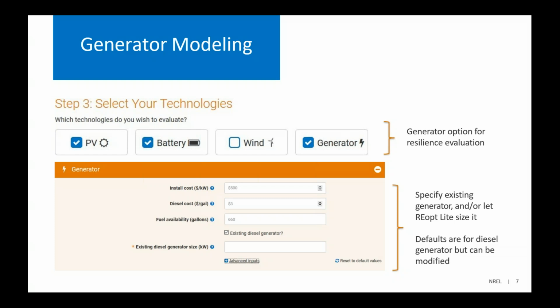So one of the other capabilities we've added in the latest update is generator modeling. Now when you are going through the resilience mode of evaluation, so it's not available in the financial mode, you'll get an option to select whether or not you want to include generators in your optimization. You can either specify existing generators that may be available on site already, along with fuel availability, or you can let the REopt Lite module size a generator for you.